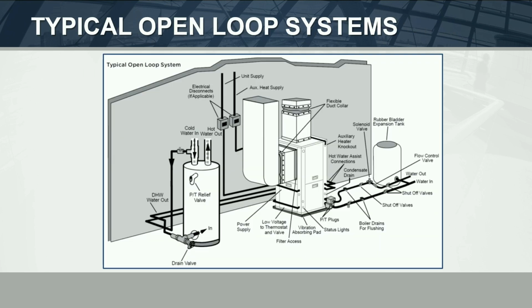Here's an example of an open loop system. You can see in this picture there is no flow center, because in open loop systems you're utilizing the pump that's in the well. You have a wellhead sticking out of the ground with a submersible pump in there. You're using that to pipe to a pressure tank, and from there you're piping that over to your heat pump. So it's a little bit different of an installation. It still operates the same with, in this case, ductwork, but your loop side has a little bit different piping.